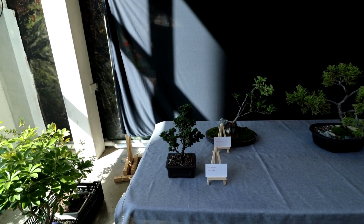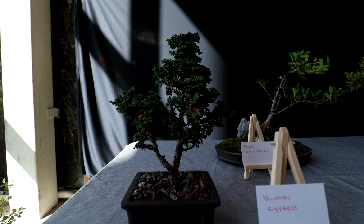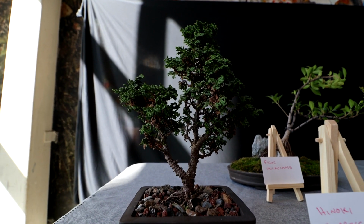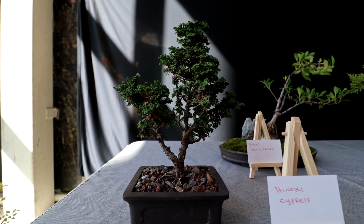Here is a dwarf Hinoki cypress. Nice form to this tree. Very, very natural style. Yeah, I like that. It's really good. It's getting big for a dwarf Hinoki cypress too. They're so slow growing.